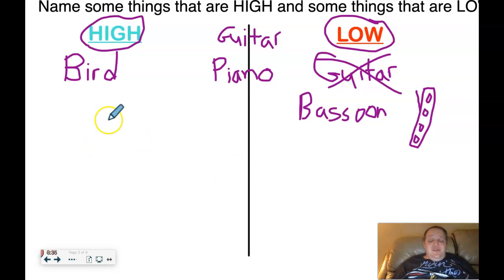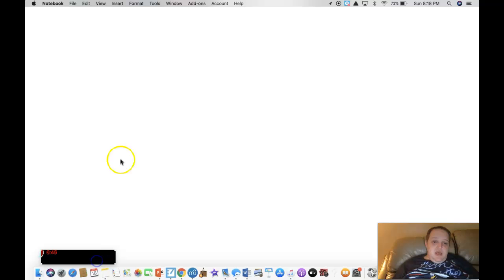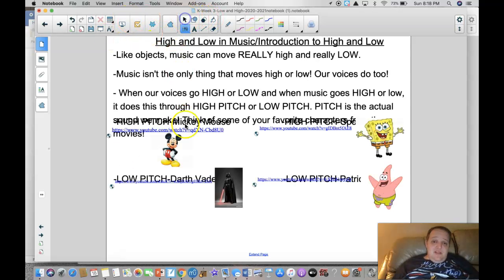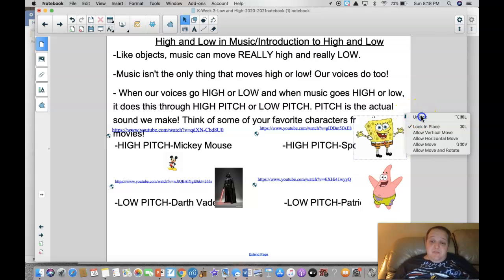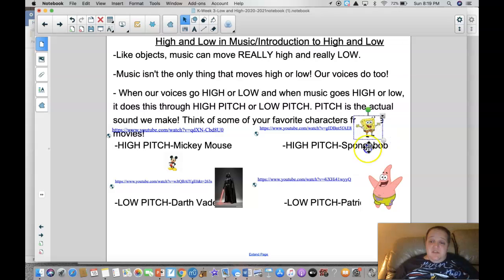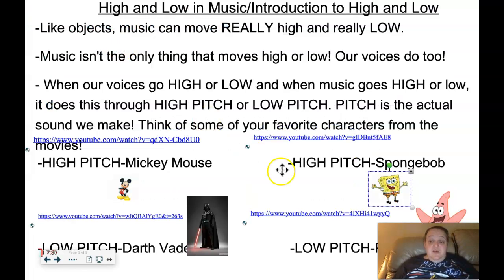So with that said, we talked about some things that are high and things that are low. We listened to some in class. We looked at some things that made high and low pitches. We listened to some high pitches like Mickey Mouse. We listened to him again. We listened to some high pitches like SpongeBob, right? There we go. All fixed.